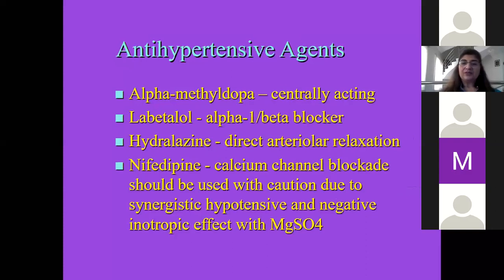Methyl dopa is centrally acting. These are the drugs that we can use and are safe during pregnancy, and a combination of all these 3 and 4 things can be given. The patient can be kept on methyl dopa. If not controlled, you can add labetalol. If it is not controlled with that again, then as the third line you can add hydralazine, which is a direct arteriolar relaxant. Then you can add nifedipine, which is a calcium channel blocker.